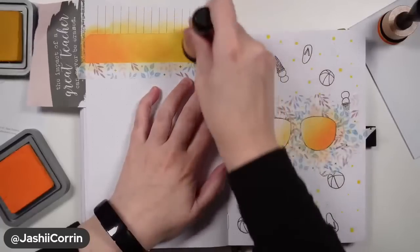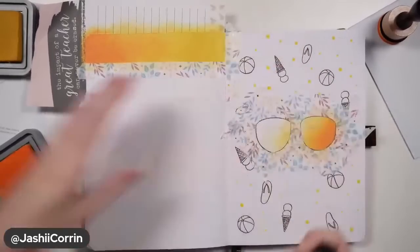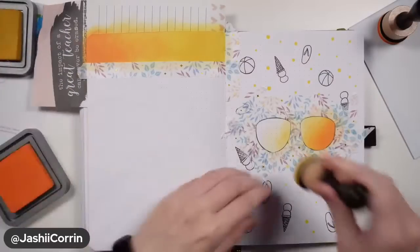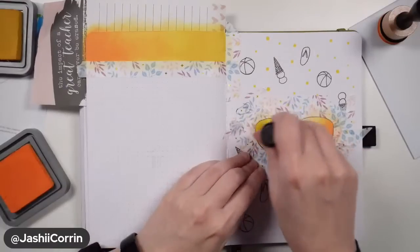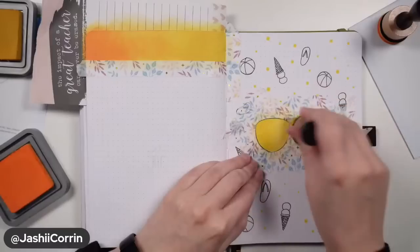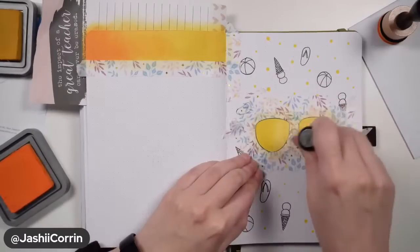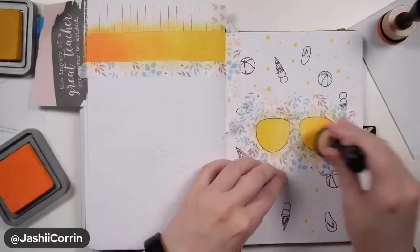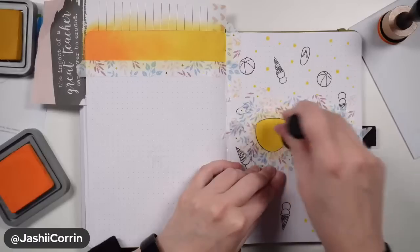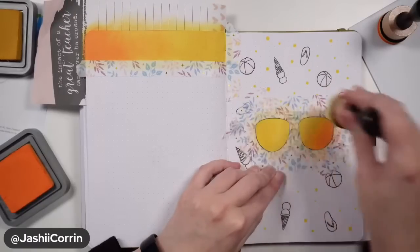Right, blend that in a little bit more. Buff, buff, buff. Buff, buff, dab, buff. And we can put some over here as well. And some in there. We might try and saturate that orange up a little bit because the fossilized amber is quite a golden yellow color. So to make it pop a little more, we might put a little more orange in.